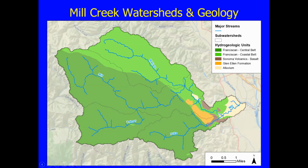Also shown here is the generalized geology in the watershed. Most of the watershed, shown in green there, is underlain by Franciscan complex. That's a pretty hard rock geology. Most of the groundwater that occurs in the Franciscan flows in fractures or secondary porosity. It's a somewhat reliable source of water to wells, but, you know, not a major aquifer. Fairly limited groundwater supply in Franciscan in general.